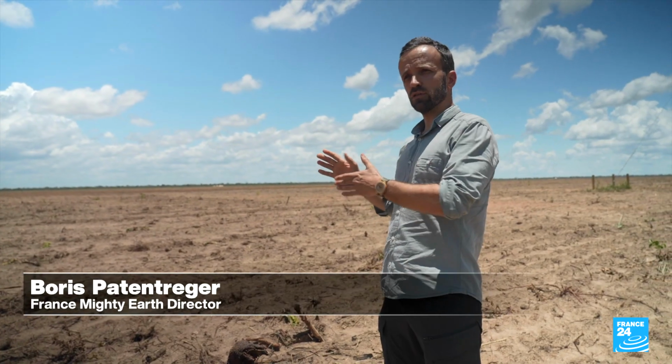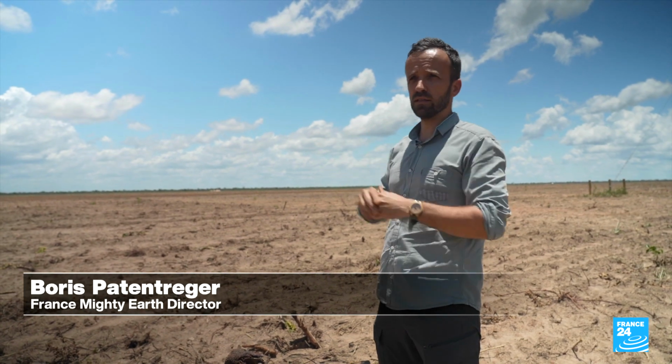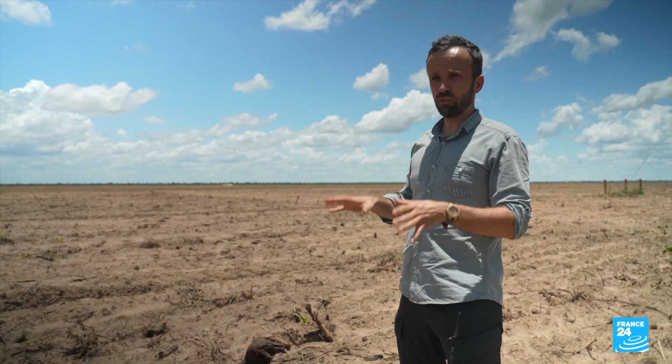There's around a third or more which goes directly to France, almost 300,000 tons per year, which come from this factory, which is a few miles from here. So we're almost certain that the soya that's planted here, if nothing changes, may well go to France.